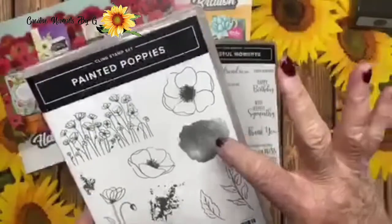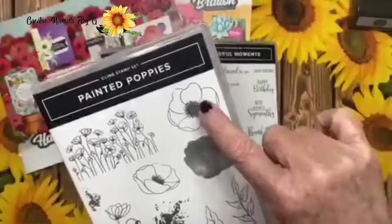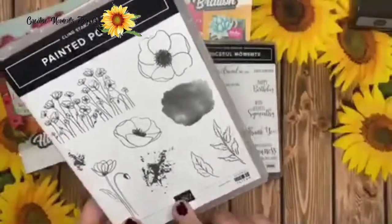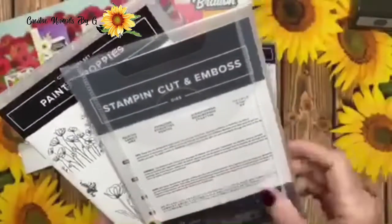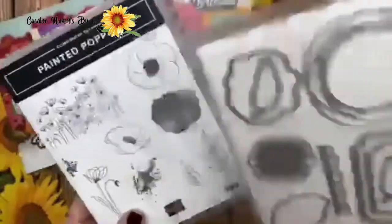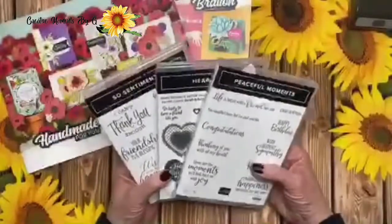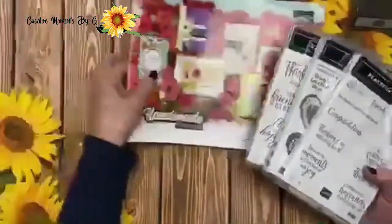These are dimension stamps. You see this? You stamp that and then you lightly stamp this and it gives it that watercolor effect. So beautiful, slightly abstract. We just know everybody's going to love this one. You can also buy the die set, the painted labels die set, and this gives you some really terrific cutouts that you can use in coordination with this stamp set. These are just a few of the stamps. I'm telling you, there's 75 pages of wonderful stamps that you can purchase.